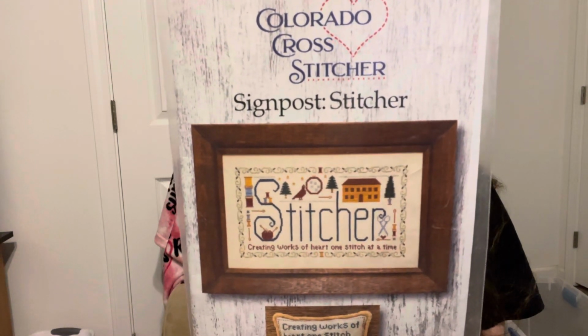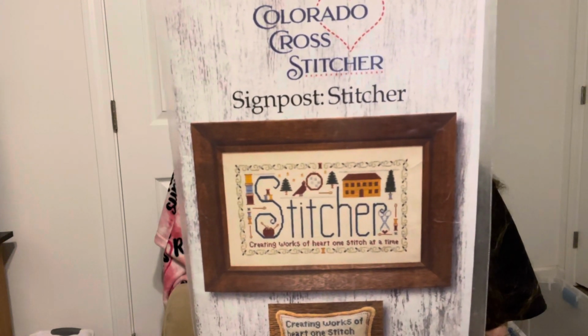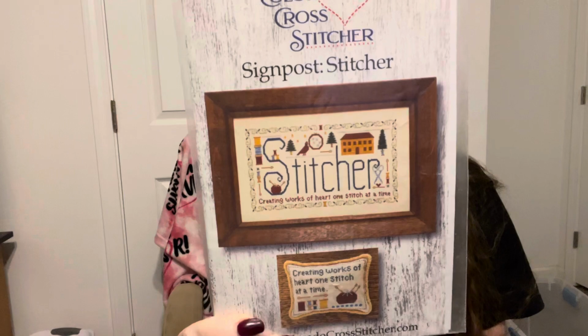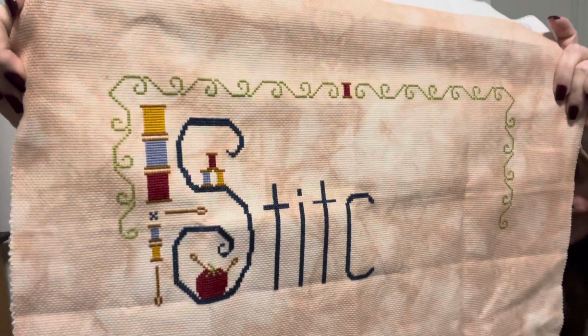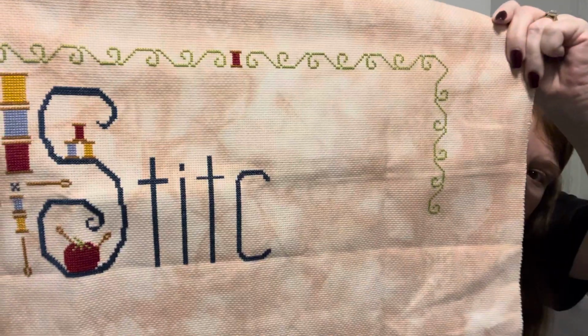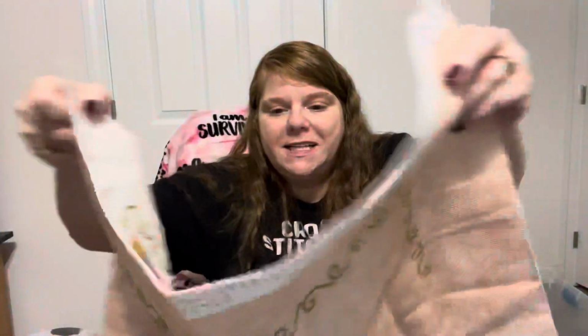I am using the DMC conversions. It is on the fabric flare 14 count in the color Nut. This was my New Year, New Start for January 1st of 2023. And she was worked on a few days ago. So there she goes. I'm working on my border all the way around and working on the word Stitcher. I love to work on anything that is stitchy related.